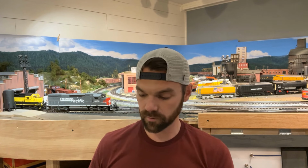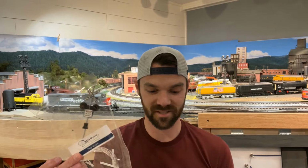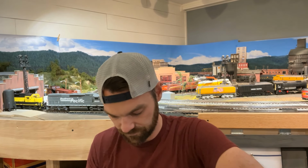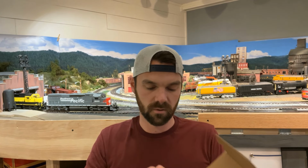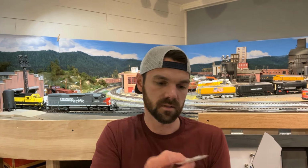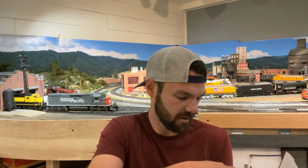But I did get a delivery from Trains today that I thought I would share with you. We did the Dwarven Light video not that long ago, and look what shows up on my doorstep today. The crossing set. So this is one of the crossing gates, and then if we open this up, this is going to be the side detector, block detector. We've got the sound module.